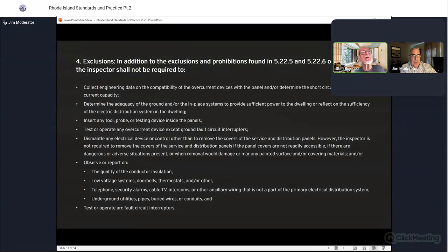Right. However, the inspector is not required to remove the cover of the service panel or distribution panel if the panel covers are not readily accessible, if there are dangerous or adverse situations present, or when removal would damage or mar any painted surfaces and or covering materials. You're not doing that.